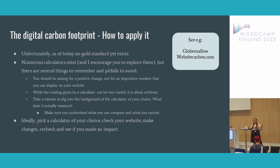And then when you're using the number that you get, if you think you are going to post it on your front page, like, look at this, my site only produces this much carbon, it's the same as growing one banana or something like that, then please don't do that. That's really unwise, because you can't use that number like that, because it's not really accurate. So what you can use these calculators for is measuring positive change or negative change, why not?